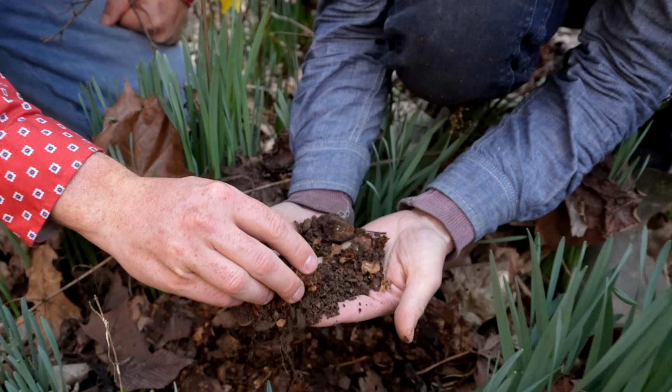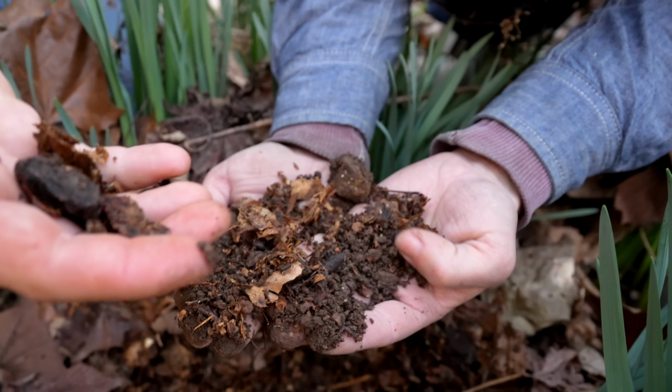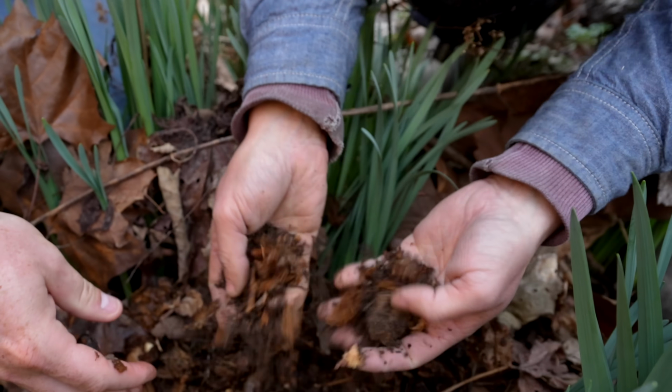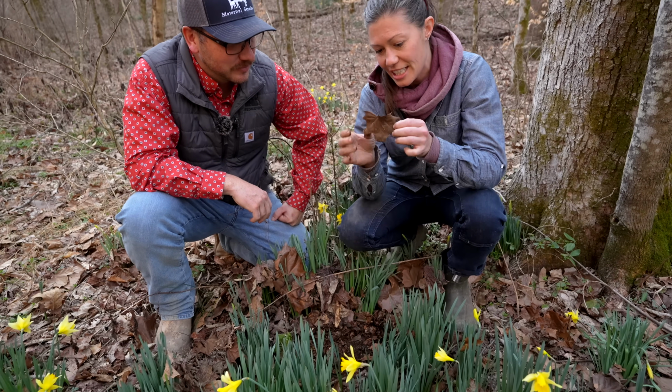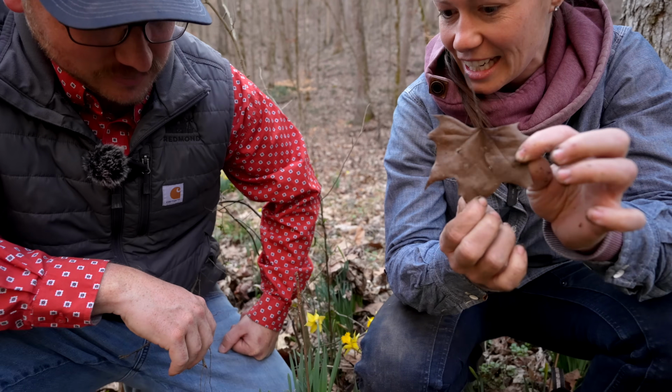Yeah, you can see that this is really healthy soil, especially for no one taking care of it. It's just what nature does, is creates healthy soil. No one is coming out here and putting bags of organic fertilizer. You can even look, in these leaves, there's bug holes. No one's out here spraying organic pesticide.